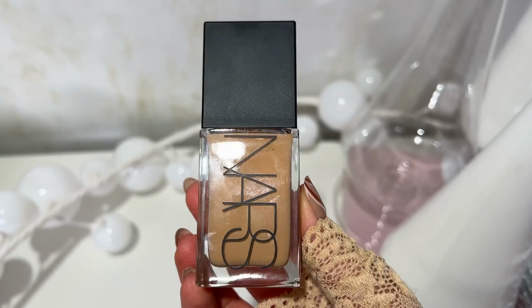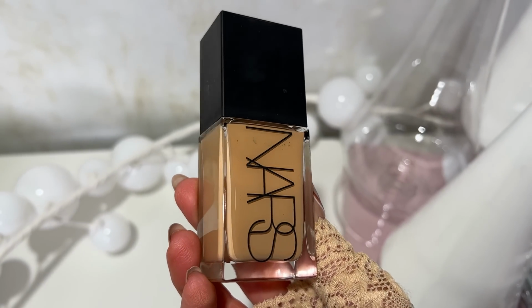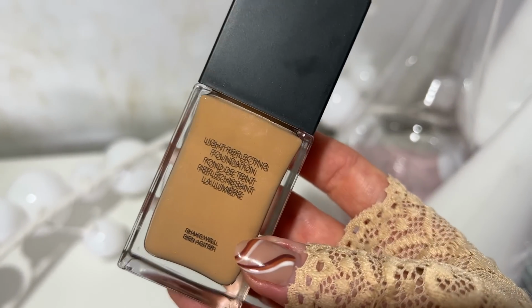Next on my list is NARS Light Reflecting Foundation, this guy right here, which is actually the only makeup skincare hybrid on my list. So this is a natural finish, medium coverage foundation that is super, super breathable. But the best part about this one is it performs.